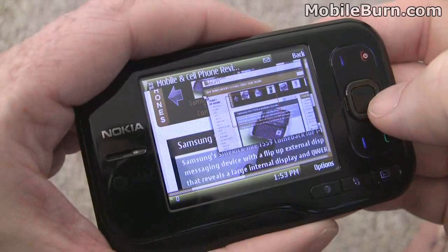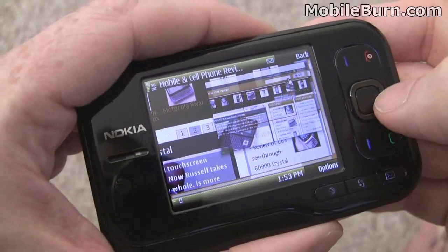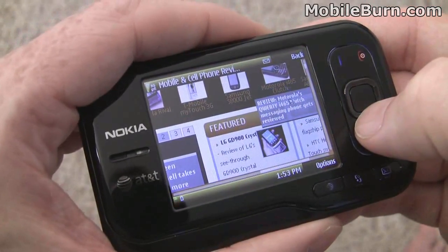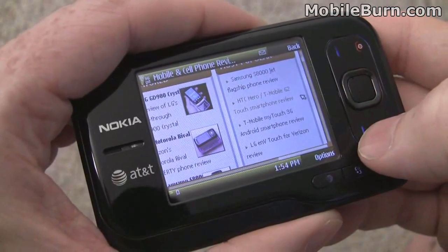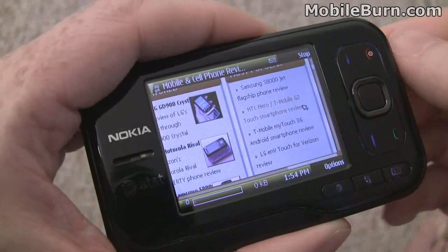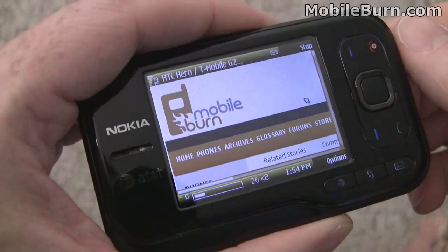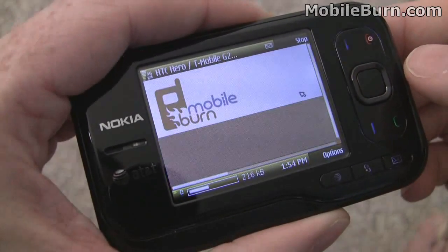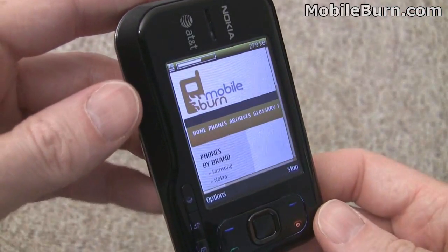Browser does support Flash, though. You could use it to actually watch embedded videos, and there's even a full screen mode. The browser seems a little bit overtaxed on this device, but it's still pretty decent as far as smartphones go. Pull up another page here so you can see how it works. It's a 3G HSDPA connection, so it's not too bad. There's no Wi-Fi, though, on the device. And of course it also works in portrait modes, just like most everything on the Surge.